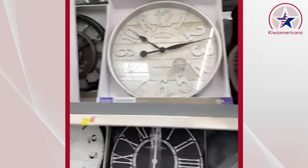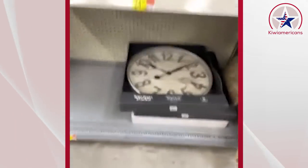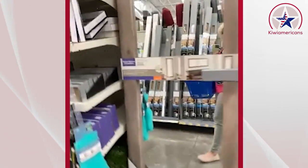Okay, here's the clocks where I am. These are big though. These are big clocks. They're like under $30. Under 30, ma'am. Under 30, because you know. That one's a big boy right there. We got mirrors.